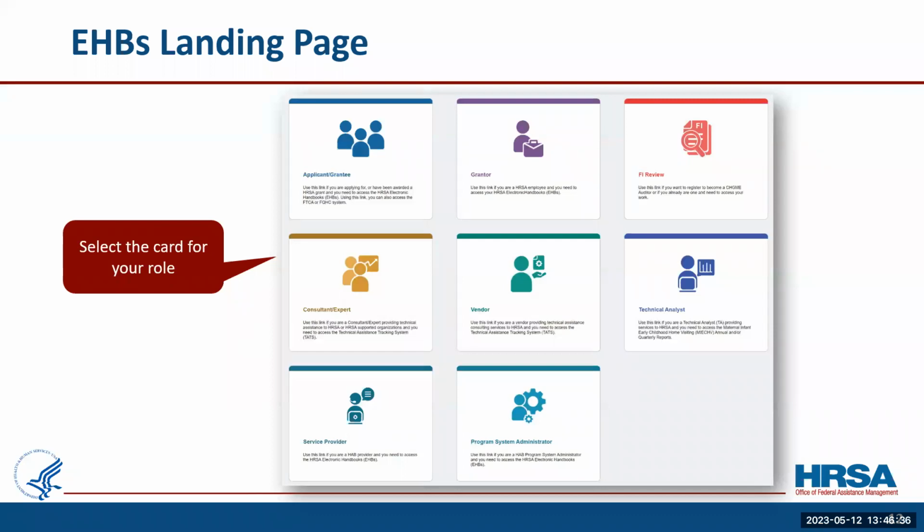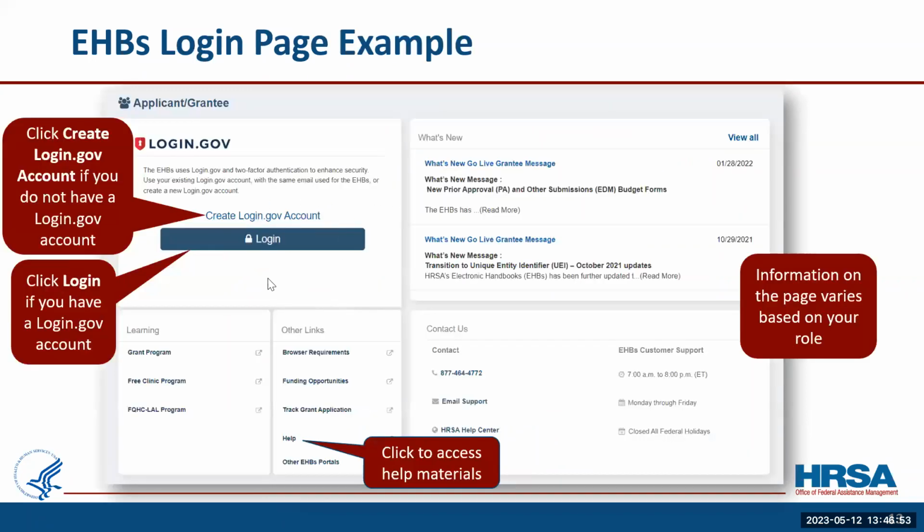Thank you, Amrit. And I pulled up the page again. Again, this is just the preview of what the EHBs landing page, when you go to grants.HRSA.gov, will look like with the updated look and feel. Once you click on your role card, it's going to take you to the login page, and that's when you'll complete the login process. And that will allow you to get into the EHBs.